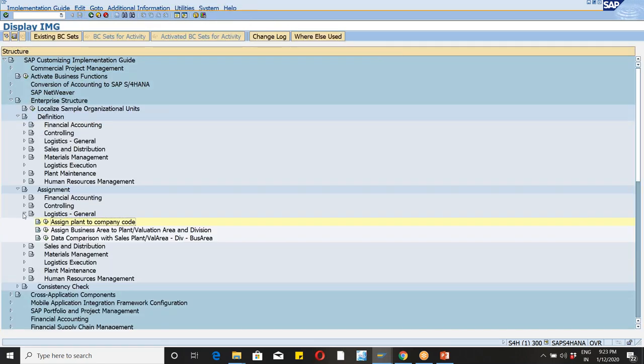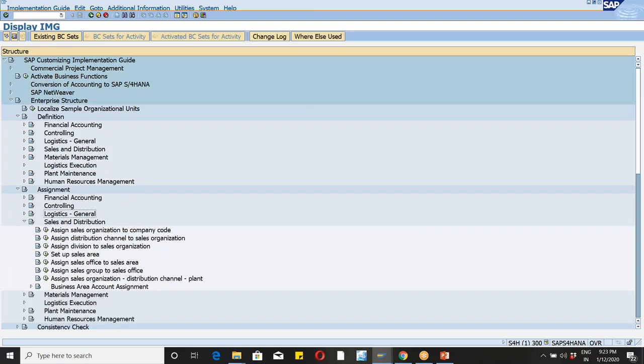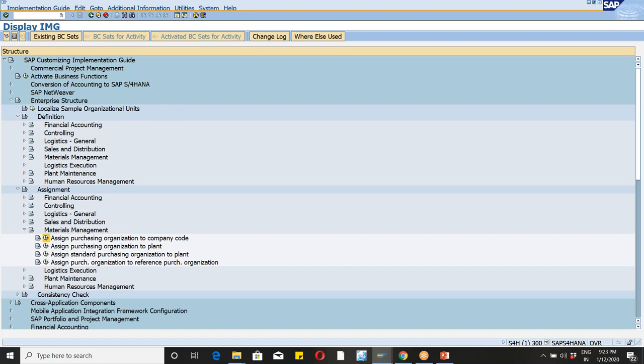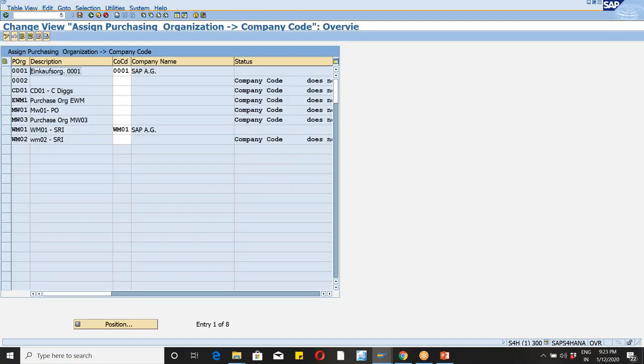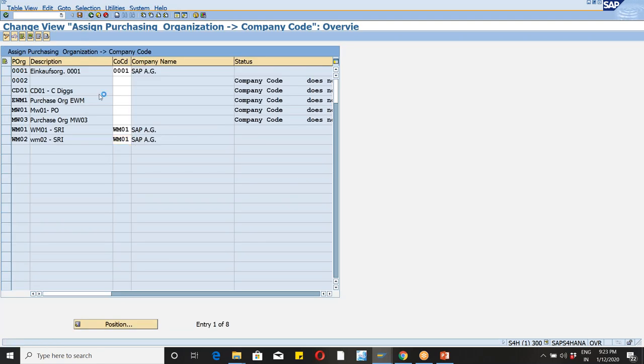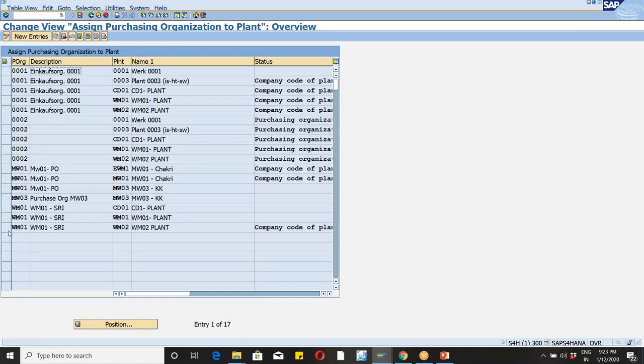Okay, SD organizational structure, in the sense we will be creating a customer master and we will require our distribution channel and the sales organizations and all these things. That's it. Apart from that, we do not require much of it actually. Any questions here? It's fine, thank you.